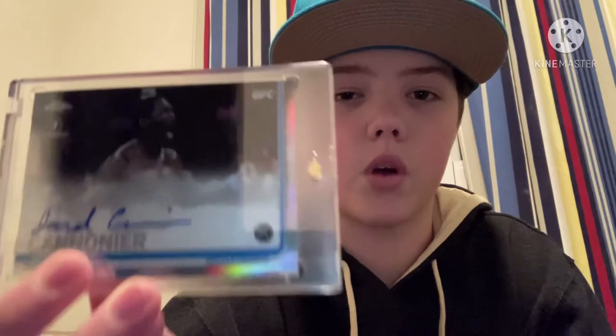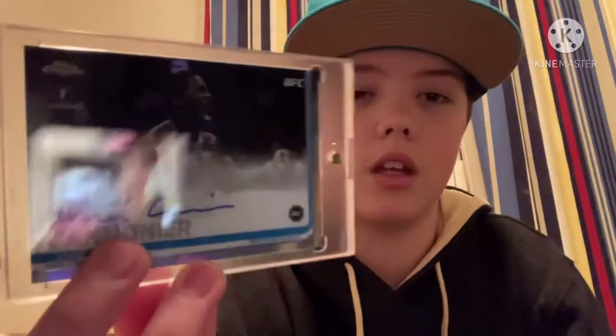All right, so these two are two of my favorite cards. I've opened a few boxes of UFC, definitely not as much as baseball or football, but a lot of this has been baseball. But for this, we have two autographs I've pulled. The first one I'll be showing is a Jared Cannonier first autograph rookie auto.